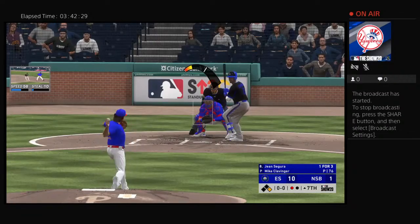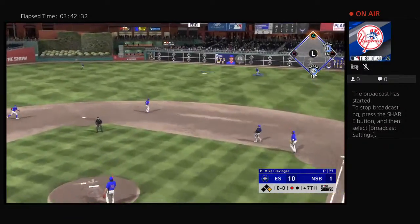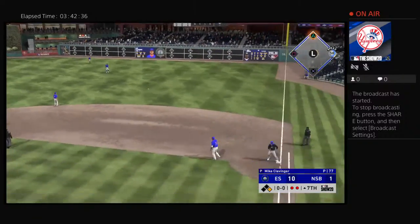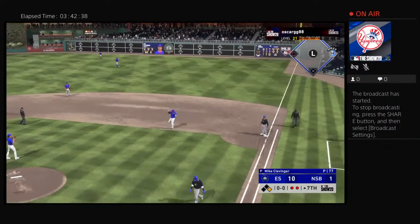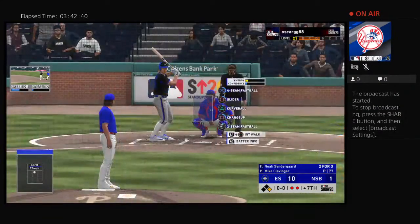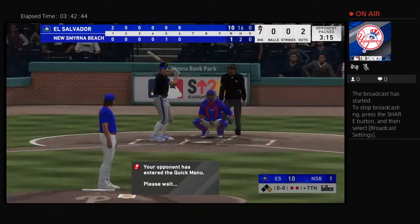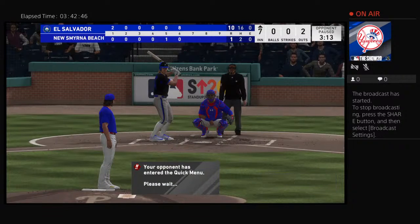Digging in now, Gene Segura. He's got a hit in 3 at-bats to this point. But this will not get out there deep enough as it's run down by the right fielder in the alley for the second out. Digging in, Noah Syndergaard. 2 hits in 3 at-bats for him in this one.